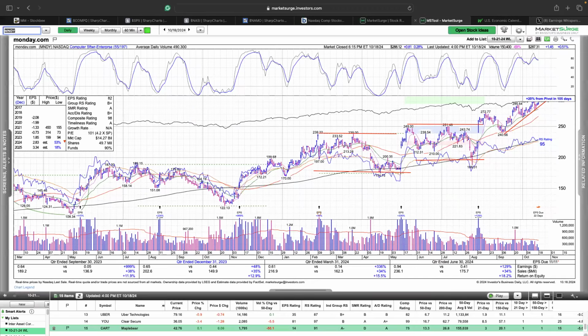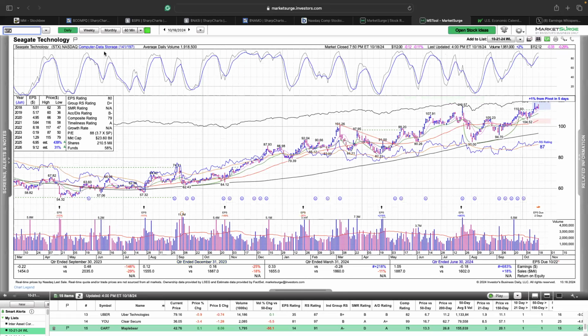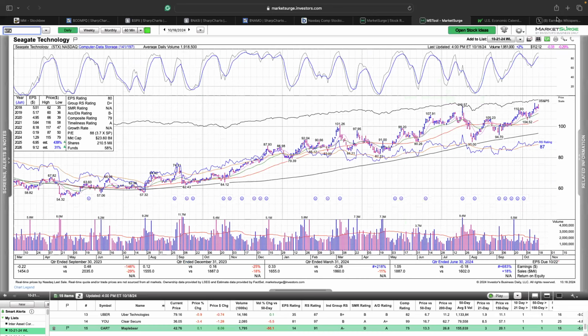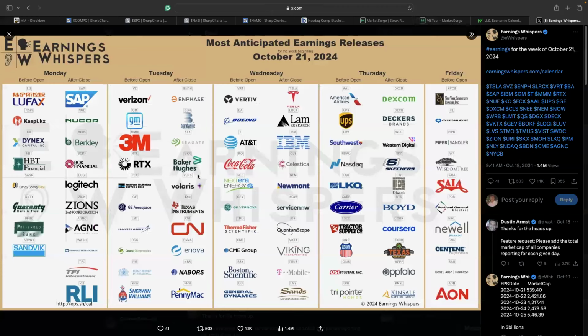Let's take a look at that chart. That's in that data storage industry group as well. Micron's in there as well, trying to hold above the 200-day. So we'll see what STX has to say. Could move the rest of the sector. And then Wednesday, VRT, that's a big one before the open. And then you also have GE Vernova. That's another one in that alternative energy space that's been very strong.